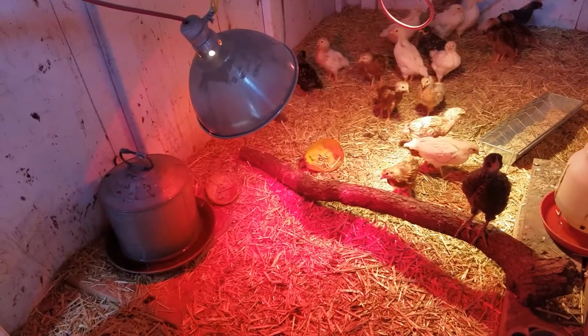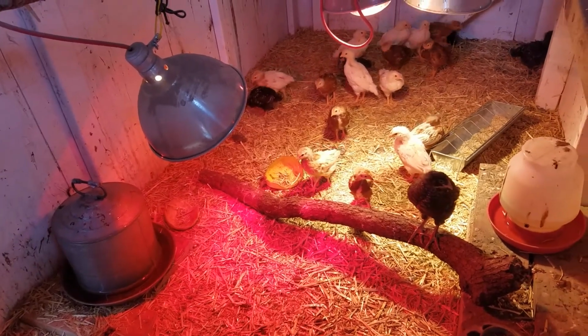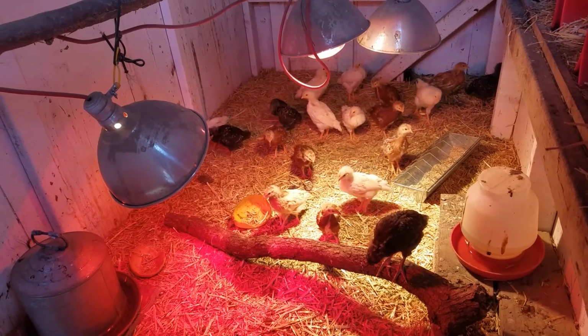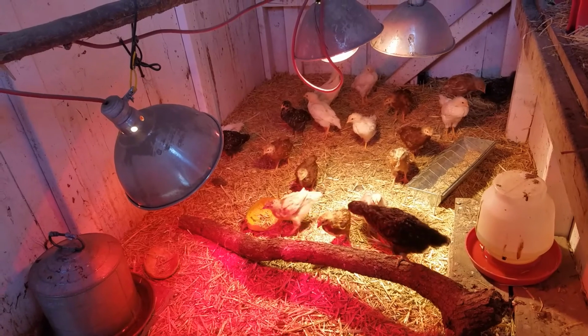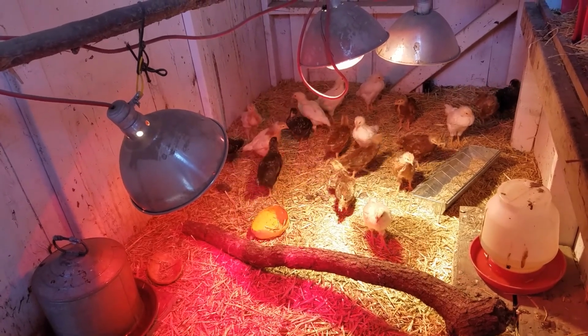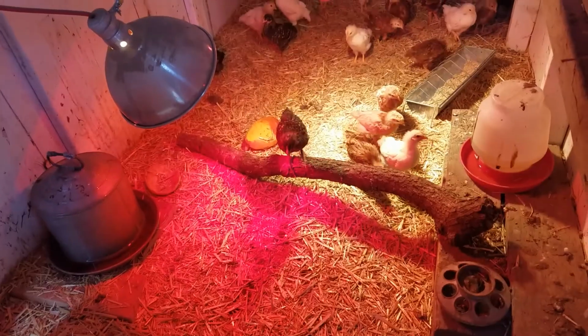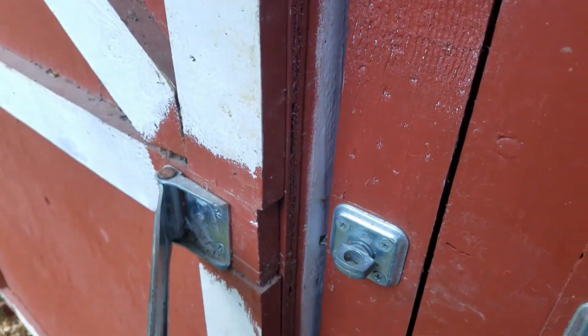And you can see how they decimated that squash over there. Perfect. So they're figuring out life. I can't wait for them to be able to go outside. I want them just a little bit bigger. Almost all of them are almost feathered out, but I just want them a little bigger. And then we'll start letting them out on some days in a very restricted area. Anyway, so let's get that closed for a sec.